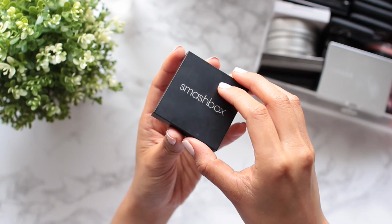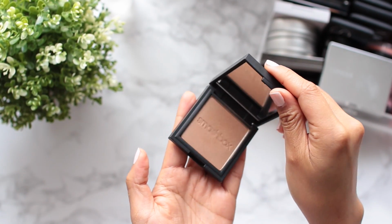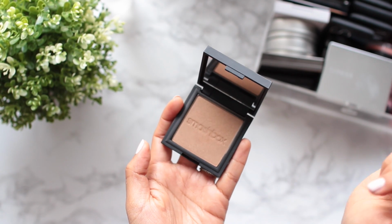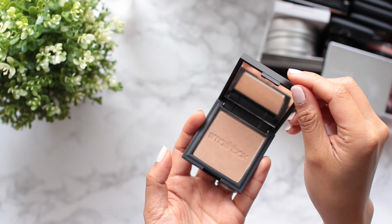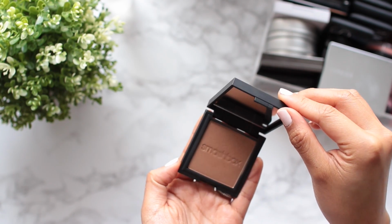I've had a change of heart for the Smashbox Hint of Bronze. I am going to say goodbye to this, mainly just because I was looking at all my other bronzers and it doesn't really set itself apart from my other ones, so I'm gonna say goodbye to it.